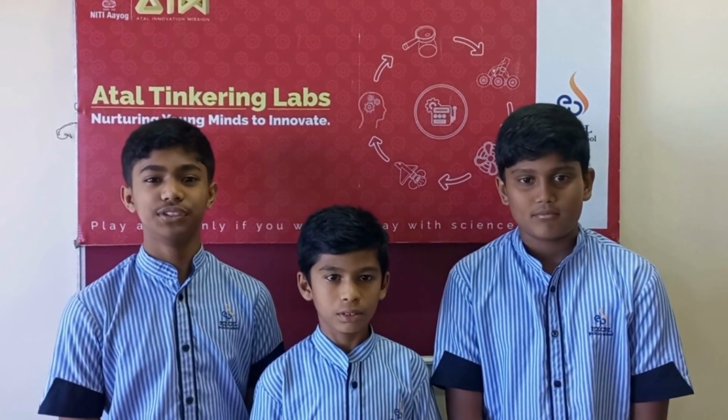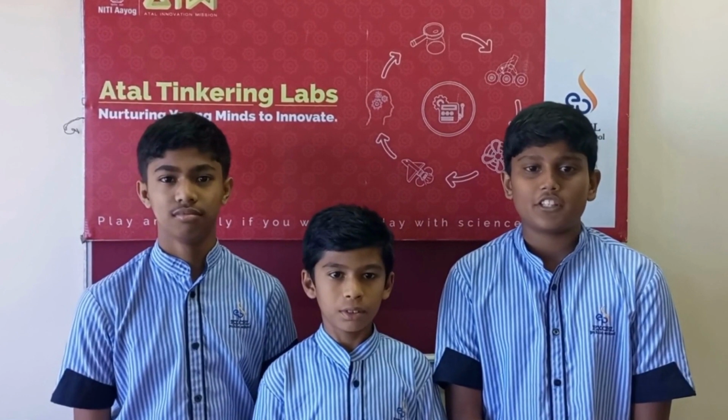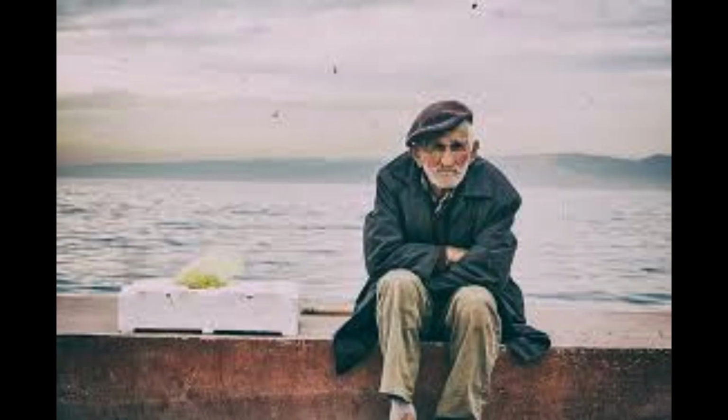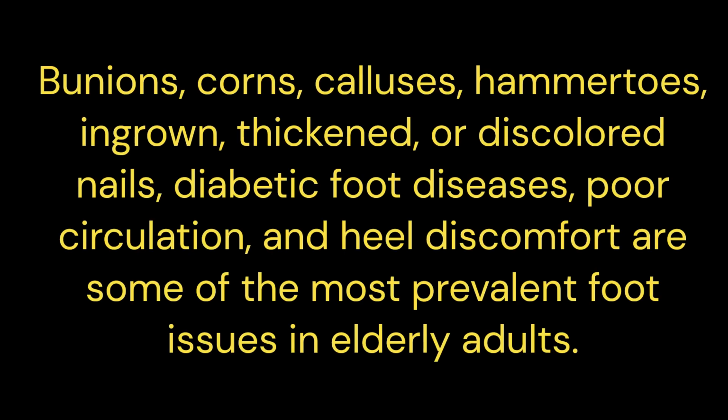The theme we have chosen is health. And our problem statement is to innovate solutions for patients suffering from the most common diseases in India. Senior citizens who are 60 and above make up approximately 5.7% of the population who live alone without the help of family or friends. In India, people who are 65 and older complain of aches and stiff or painful feet. These are the common problems, especially among those with diabetes and heart-related issues.